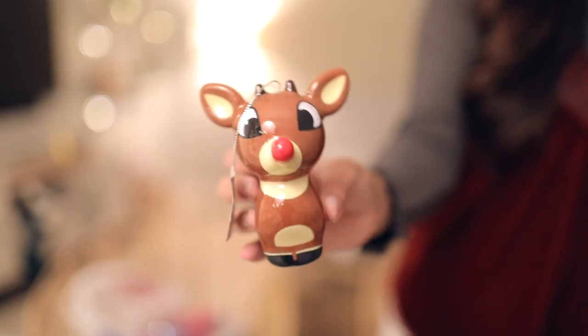And what else? An ornament. Rudolph the Red-Nosed Reindeer again. He loves Rudolph. I don't know why he loves Rudolph, but he loves it. And this, is it from Five Below? Yeah, it's from Five Below too. Grinch bath bomb. Yeah, we actually got the kids Grinch ones, so we're going to put those in there too.